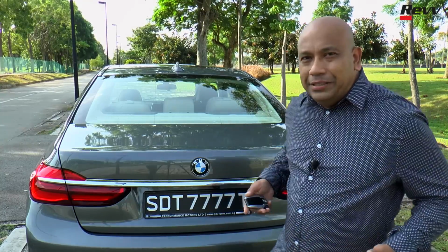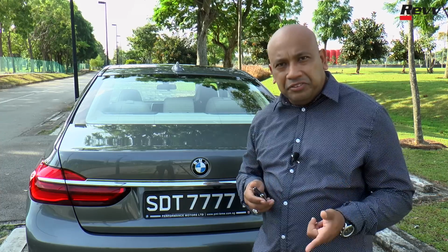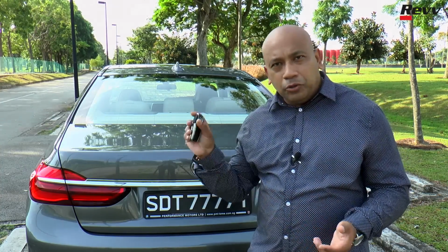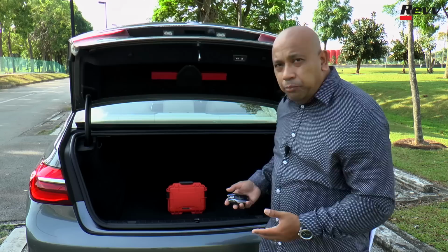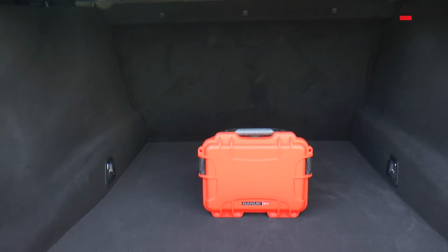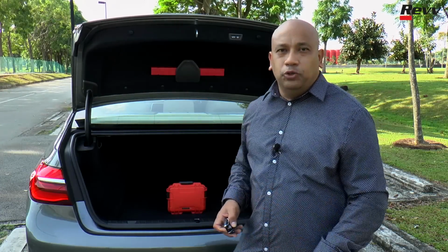For the busy executive or even the family man who's buying this car and you're thinking the BMW doesn't really look like it has a lot of boot space, well, my friends, that's where you are wrong. First of all, entry into the car is via the remote control right here, or the other options which are available inside the car. And looking at the boot itself, once it's opened up, it is really huge and very deep, which means you can put in your golf bags, your luggage, and a whole bunch of other stuff right inside this very spacious boot.